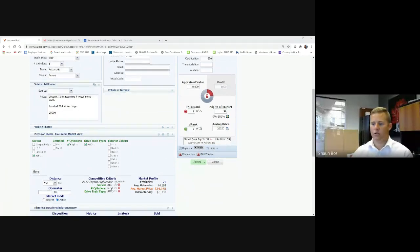This part here is called a competitive set, or competitive criteria. It basically looks at all the 2017 Highlanders that are out there in market, the average kilometers on the vehicle, as well as the average price. So what it's telling me right now is there are about 21 Highlander XLEs in my area, within 150 kilometers, that have an average of 74,000 kilometers, as well as an average retail price of $34,000.